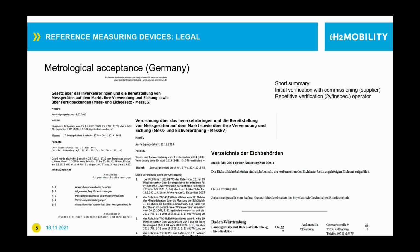You have to do an initial verification with the commissioning of the station. So if a supplier of a machine is commissioning the station and wants to hand it over to operation, he has to make an initial verification. He has to prove first that the station is okay, that it's measuring correctly. And a repetitive verification has to be done every 2 years. This has to be done by the owner of the station, by the one who is finally operating it.